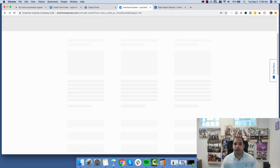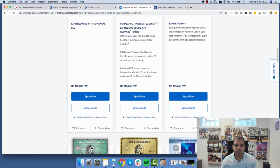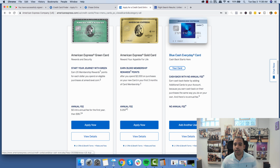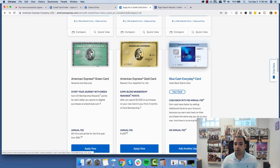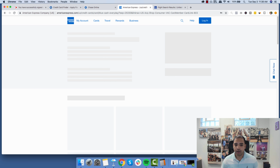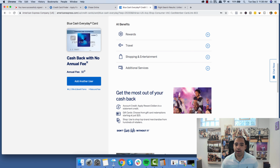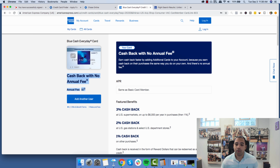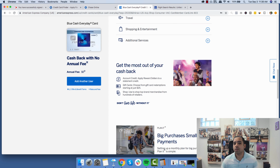Now, the other card that I'd recommend, if you're just starting out and building up your credit, is the American Express Cash card, the Blue Cash Everyday. They don't show you who can apply, but this is the card that I applied for after building up my credit. With this one, you get 3% cash back up to $6,000 in purchases per year on supermarkets, 2% cash back at select stores, and 1% cash back on all other things. And there's no fee to this, right? So if you're just starting out and building up that credit, this is one of the best cards to do it. But only apply for this once you have a pretty decent, average credit.